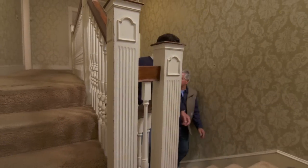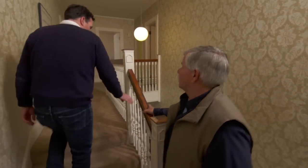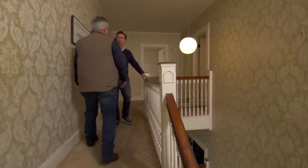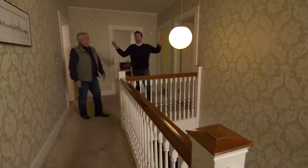I know Molly has a concern about these balusters, and I think there's a way we can stiffen those up so she doesn't have to worry about them. Oh, that'd be great. It's one of the features, you know, 1890 house that we love. So for the most part, this stays the same. These walls are kept here.